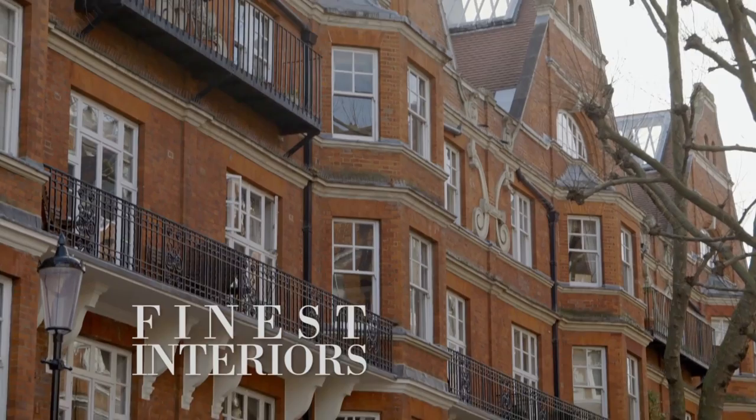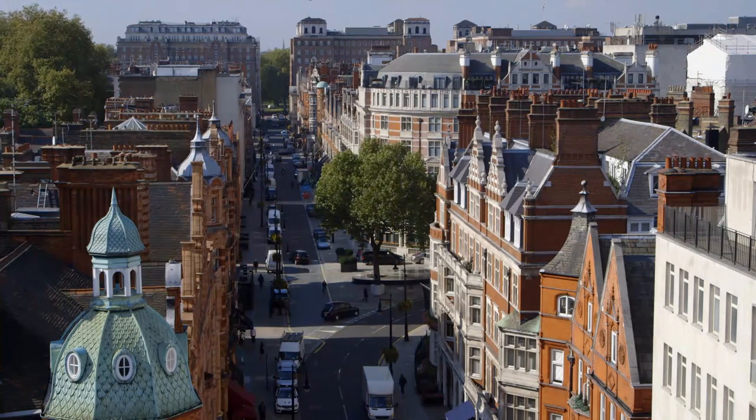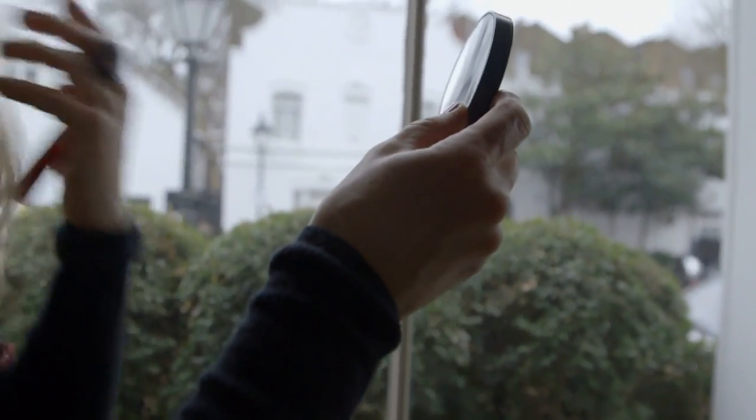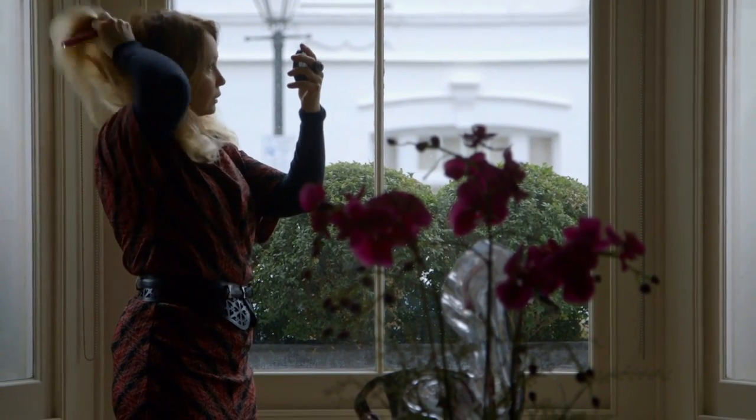In central London, where developers and interior designers are awash with work, one lady is bucking the trend. In her recently purchased £6 million townhouse, Russian expat Julia has decided to go it alone in remodeling her home.